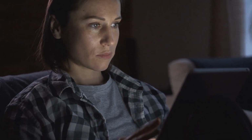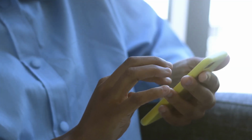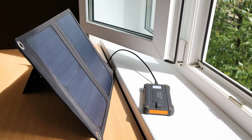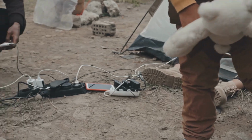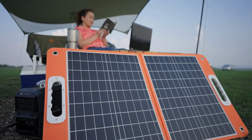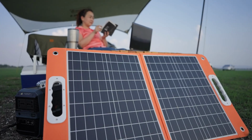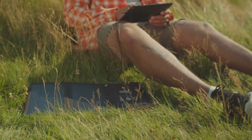Now, we all know our cell phones are more than just communication devices. They are mini-computers, our maps, our libraries, and so much more. But without power, they're as good as paperweights. That's where a solar charger comes into play. It's a tool that harnesses the power of the sun to keep your phone alive, ensuring you can reach out if you need help, catch up on news, or just break the monotony with some music. Ensure your cell phone can last longer by having a solar charger on hand.